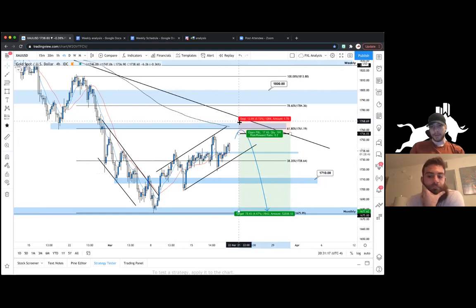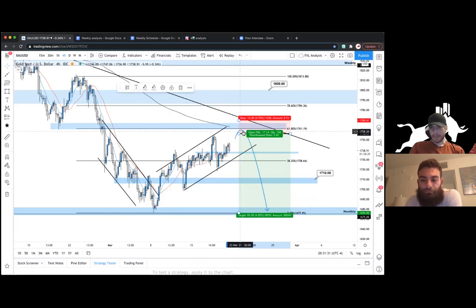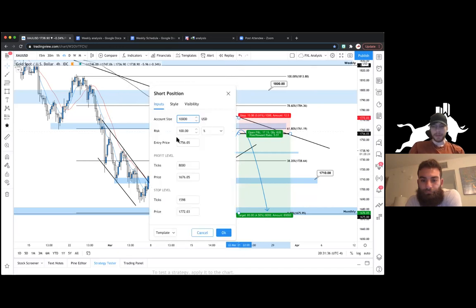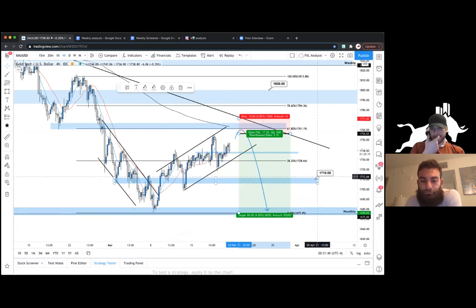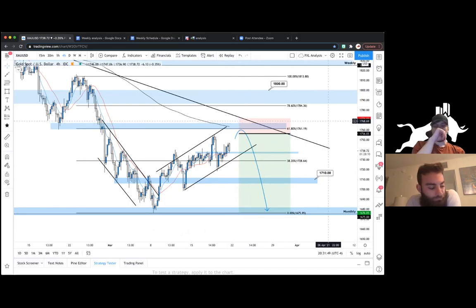So this could be like a 4 to 1, maybe even higher. What are we doing here? We're going for about 780 pips. Let's call it 800. We're going to go for 800 pips. And then probably about 150 to be safe for your stop. Probably even higher, but depending on where you enter, this is roughly what the trade could look like. Well over 5-to-1. The point is the risk reward is going to be massive if this plays out this way. So we'll keep you guys updated.